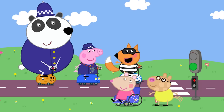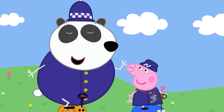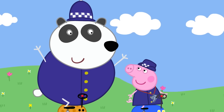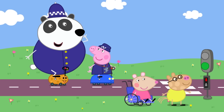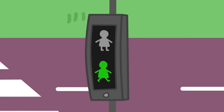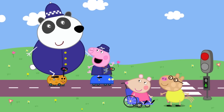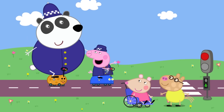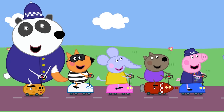Okay, bye, Peppa. Great work, Officer Peppa. Everyone is remembering to stop, look, and listen, and only walk when they see the Green Man! That means we can go! All in a day's work, Officer Panda. Peppa loves keeping everyone safe, and everyone loves feeling safe.